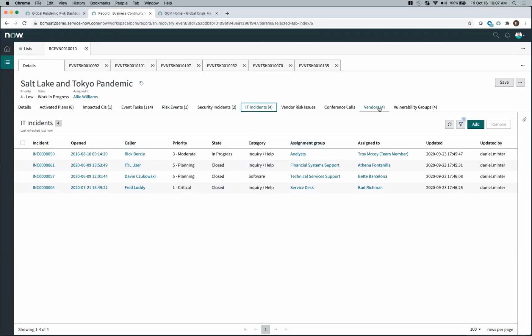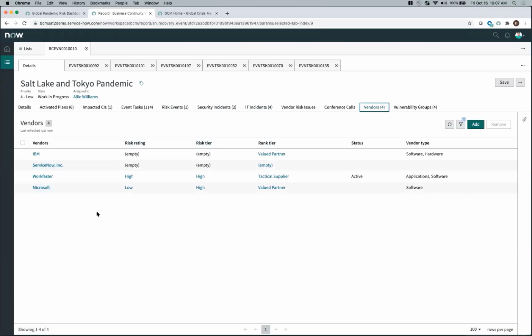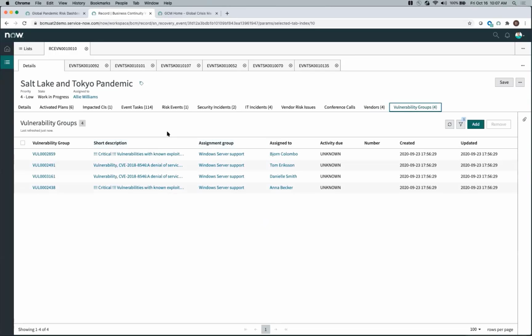Scott can also tie out to our vendor risk management functionality in ServiceNow IRM to understand any risks and the level of risk for any supply chain vendors that his organization relies on. And then lastly, vulnerability groups. This is actually teams that are working on patching vulnerabilities on systems that could be exploited during the event.